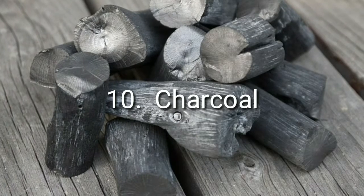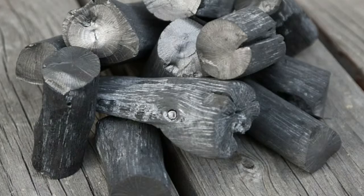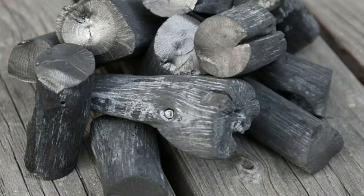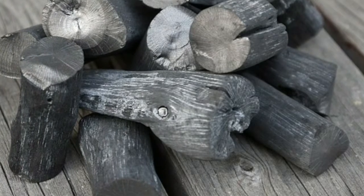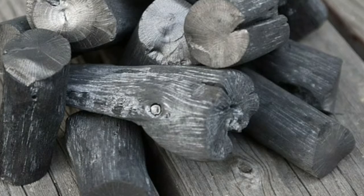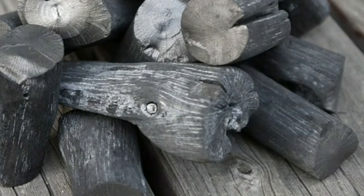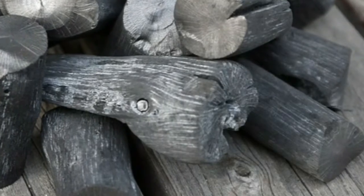10. Charcoal. Charcoal is one of the best home remedies for stained teeth. That is because charcoal has strong diamond-based chemicals. You can benefit from this product by mixing some charcoal powder with your regular toothpaste. Repeat this twice every day to make sure your teeth are as white as possible.